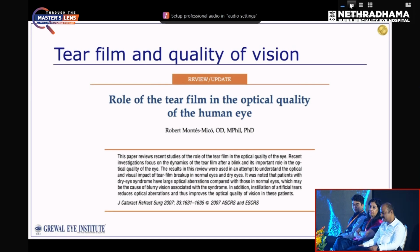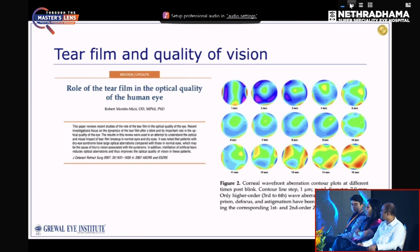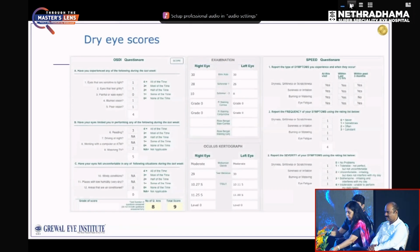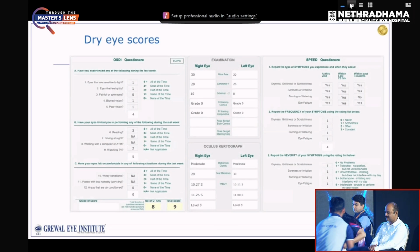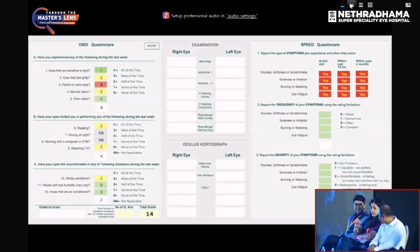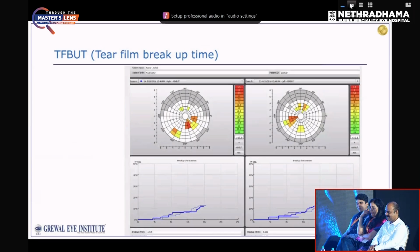The role of the tear film on the optical quality has been well studied, and this study shows that with the drying up of the tear film, there is a huge difference coming up in the high order aberrations. We have the dry eye score, both the SPEED questionnaire and the OSDI questionnaire, built into the software and the EMR, so that for each patient we have the OSDI done for these premium lenses, and it gets documented also. These lens cases should have a complete dry eye workup as part of the workup of these cases.